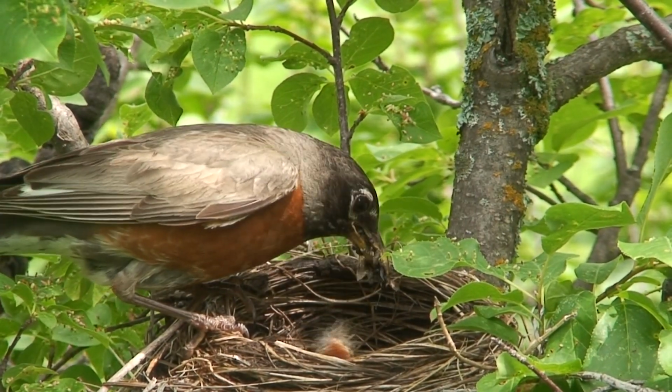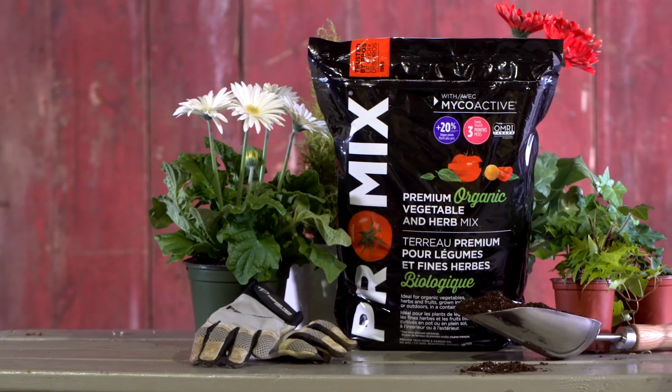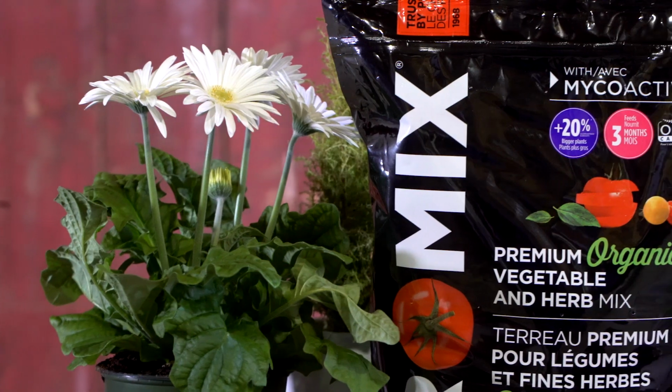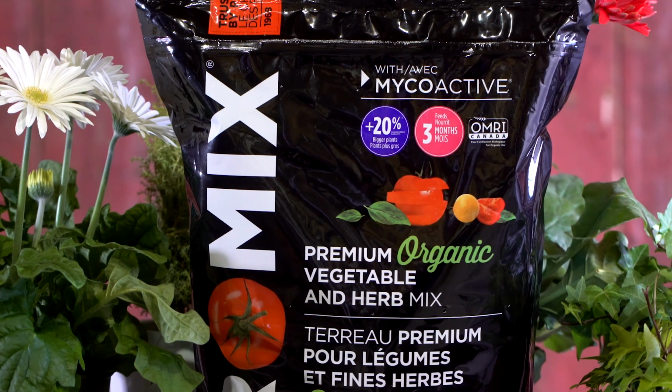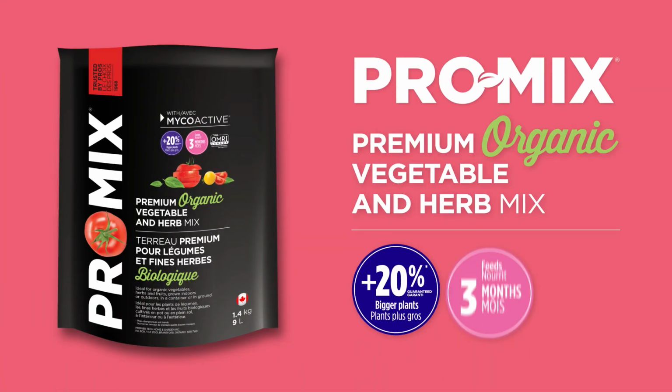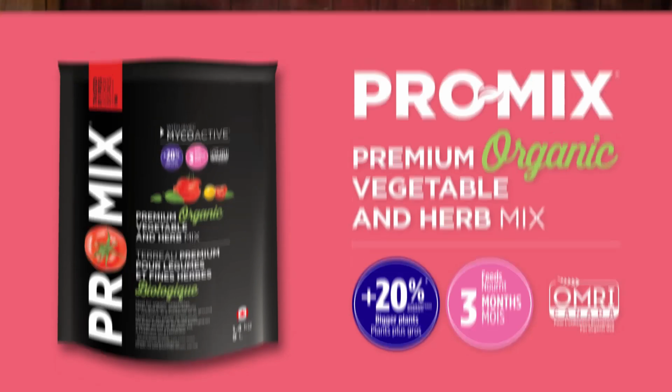As far as food is concerned, plant plants that produce fruit, like this holly, which is just covered in seasonal berries. When planting your fruit-bearing bushes and trees, consider using a high-quality soil like ProMix organic vegetable and herb mix with microactive technology. It has lots of peat moss to improve soil structure, and it feeds your plants for up to 3 months.